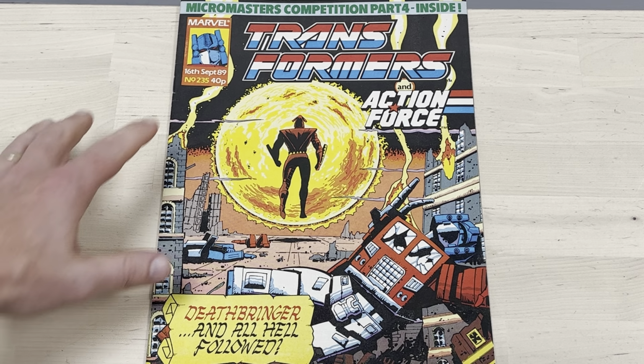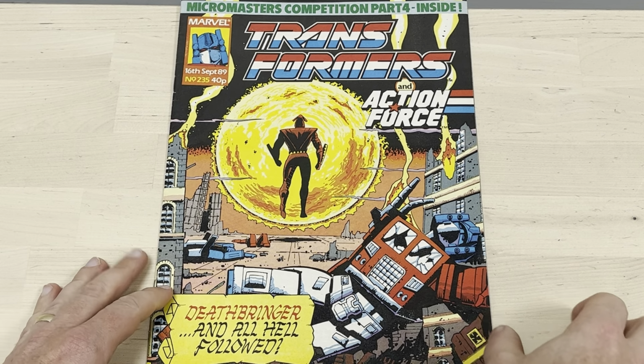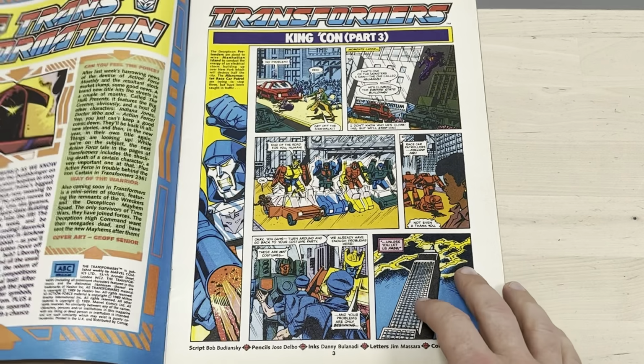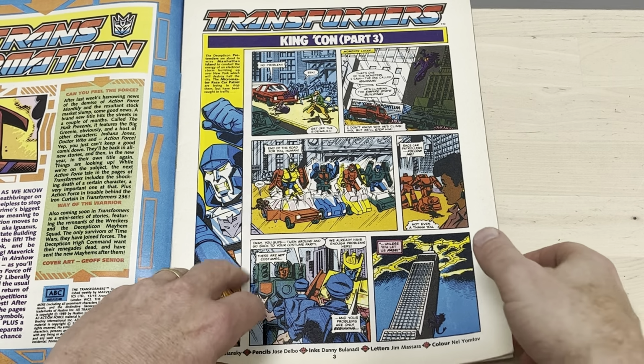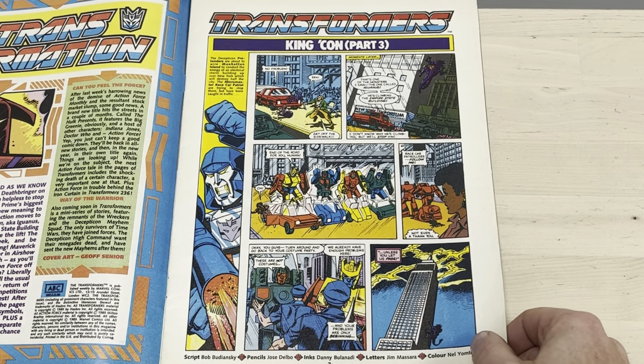Right, this originally came out on the 16th of September 1989. It's issue 235 and it cost 40 pence. Now in the UK, the comics are much smaller than they were in the US, they're only about 24 pages long. This is King Kong, and it's really obvious why in a second. It's a complete rip-off of King Kong, but with the Pretenders, and of course he's introducing the Micromasters.